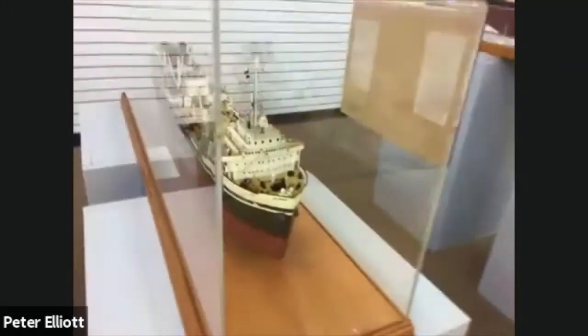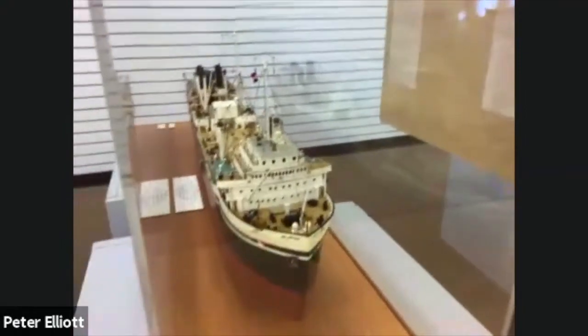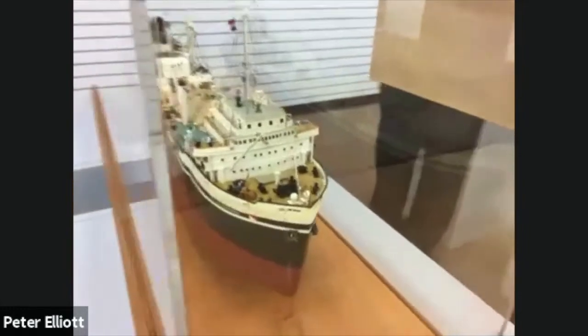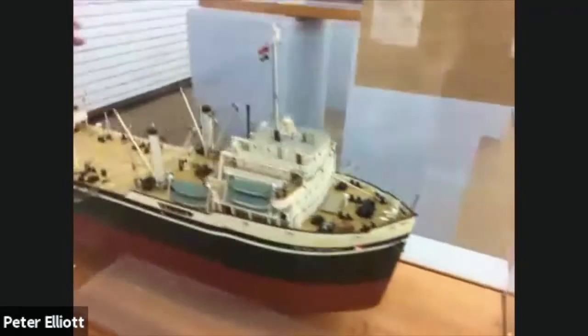Wow, this is amazing. This here, the whaler, the whale factory. Sorry about the bumps, everybody. I got us to it. This ship is amazing in detail. I'll do a little pan, and then Jim will point out something.